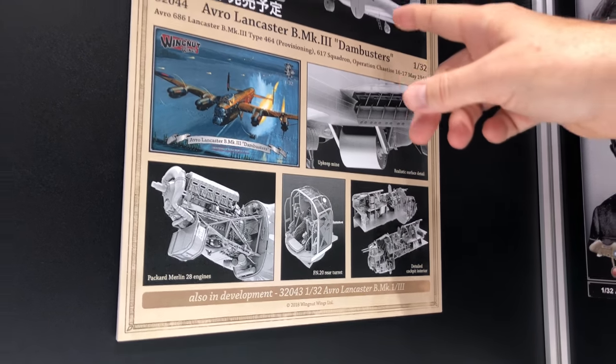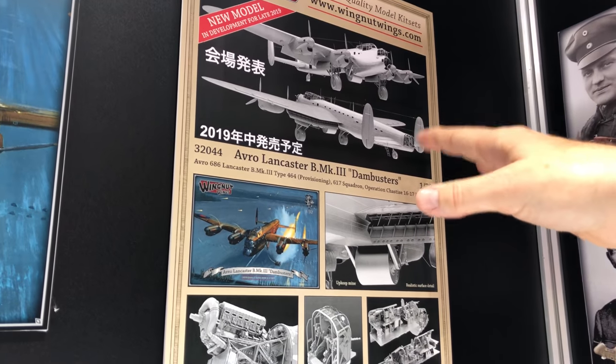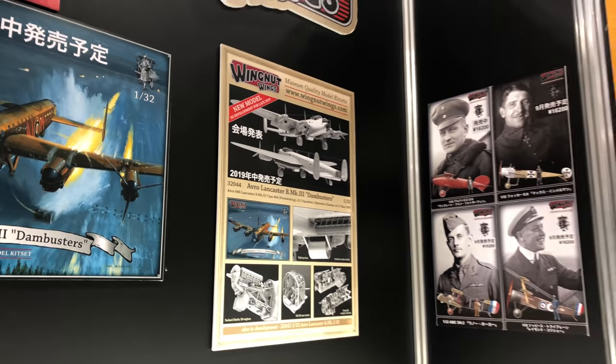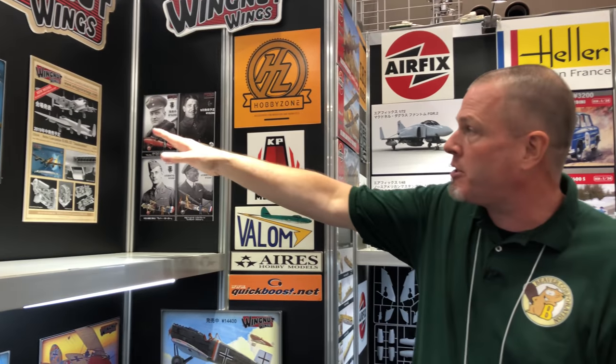And you can't really see here, but one thing they're telling me that they're really working on is the stressed skin effect. Ooh! Which has not appeared in any model in any scale anywhere. Right, that's something you kind of have to custom do yourself. Yeah. Now, the stressed skin is obviously aircraft are built of spars and all the framework, and then they put the sheet metal or aluminum skin on top of that. But invariably, you're going to have indentations and ripples and all that, and they're really going for that. And you can see it a little bit in this image, but I'm really looking forward to seeing that. And if anyone can pull it off, it's Wingnut Wings.